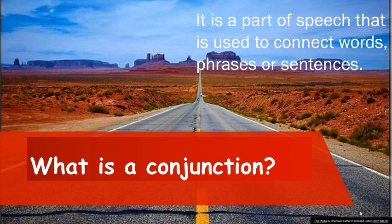Let's read the definition together. It is a part of speech that is used to connect words, phrases, or sentences. Let's read that again. It is a part of speech that is used to connect words, phrases, or sentences.